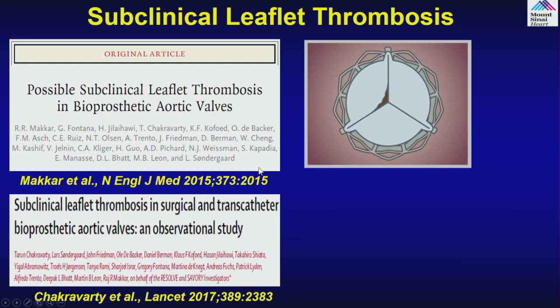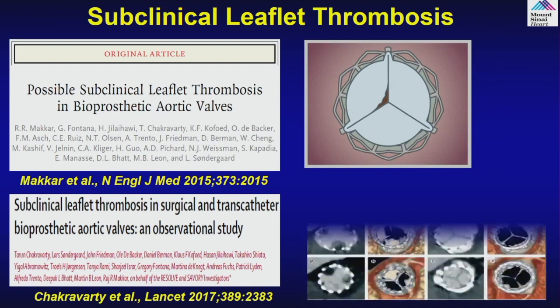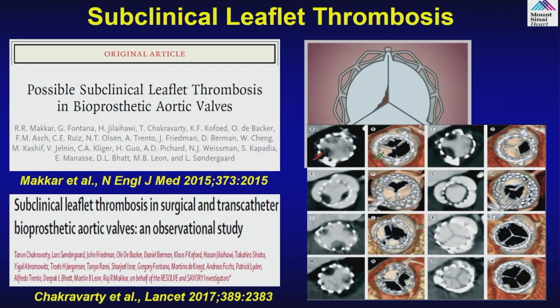This is the same concern. Why does it happen? Is it because they are not on anticoagulation, or is it because of some damage we create with the balloon, whether when we are placing the valve, or because of the balloon valvuloplasty we are doing subsequently later to prevent paravalvular leak? This is the CT scan, what they do. We can be followed up. So you see some leaflet thickening.